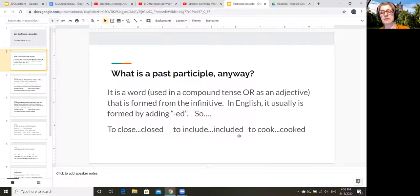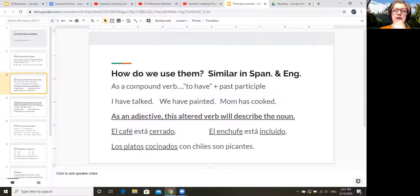To include becomes included. Tax is included. The tax doesn't do including, it just is included. Included describes that the tax is built in, right? To cook becomes cooked. Meat cooked over a grill is better. We're describing how that meat is prepared. It's cooked over a grill. Okay. So all these easy things, even though they come from a verb, are actually used to describe a noun.